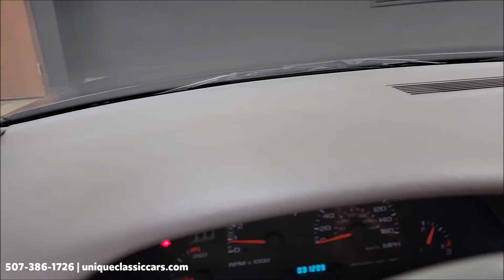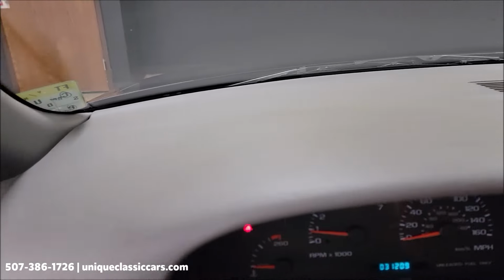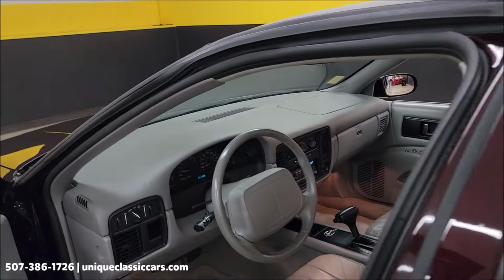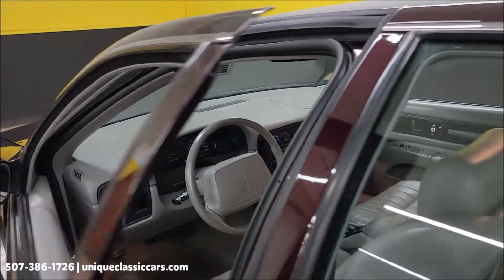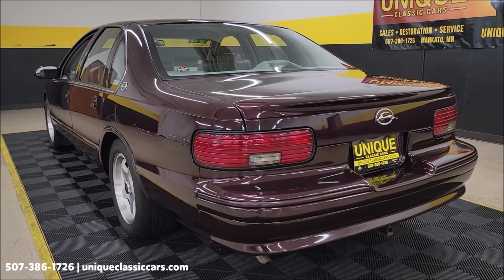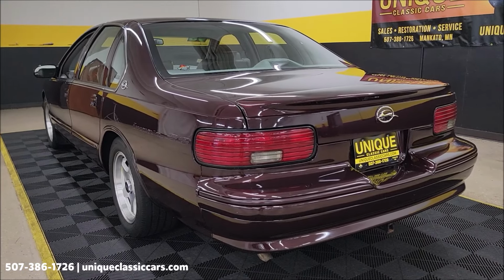Top of the dash. Appears that this car was definitely stored indoors. Up at that headliner. Headliner looking good. Slip around to the back so you can hear it run. I've not really noticed any major modifications, so sounds as you'd expect.